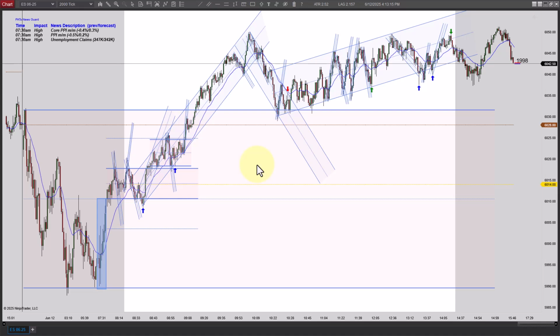If you start trying to manufacture trades or force trades, that's when you start losing. And most people don't understand that. You just have to be patient and wait for the market to give you the right setups. And if you do that, you're going to be way ahead of most people. So anyway, here it is.